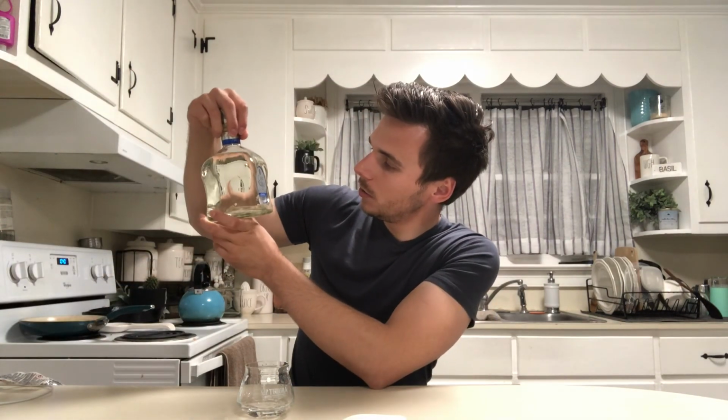I think it has a price tag of like $44. This is the Crystal 750 milliliter bottle. So, I mean, 44 bucks is nothing, you know, for a good quality tequila.